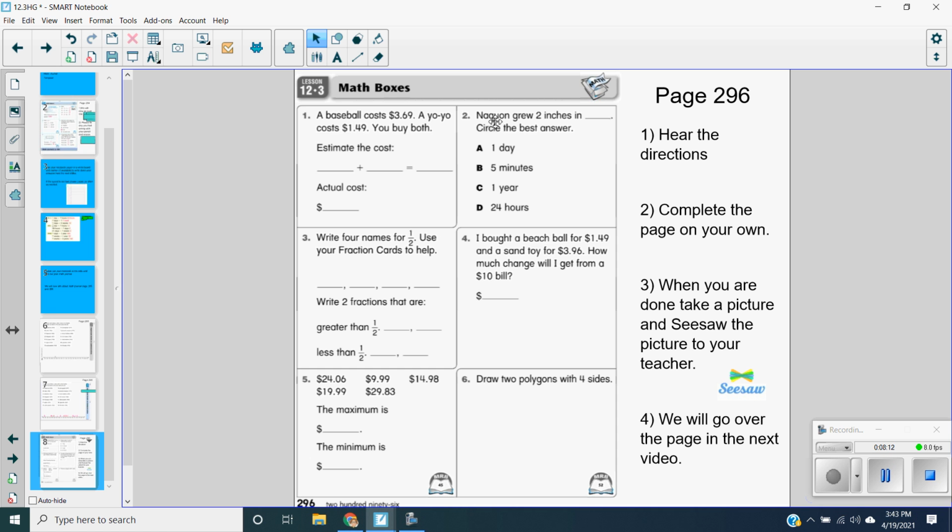Number 2, Naquan grew 2 inches in, so thinking about what would be the best answer, 1 day, 5 minutes, 1 year, or 24 hours. For question 3, write 4 names for half. If you have fraction cards, you can use those to help. And then write 2 fractions that are greater than half and 2 that are less than a half.